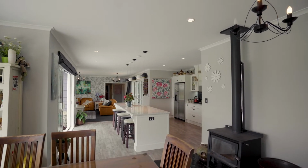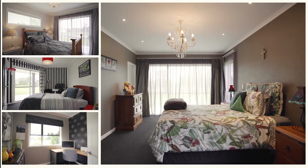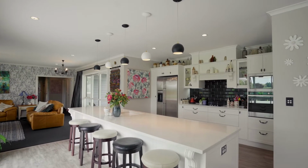Spreading out over 300 square metres, the layout is great for all, including 3 living areas, 5 bedrooms, multiple bathrooms, a beautiful kitchen with top appliances, plus a full scullery.